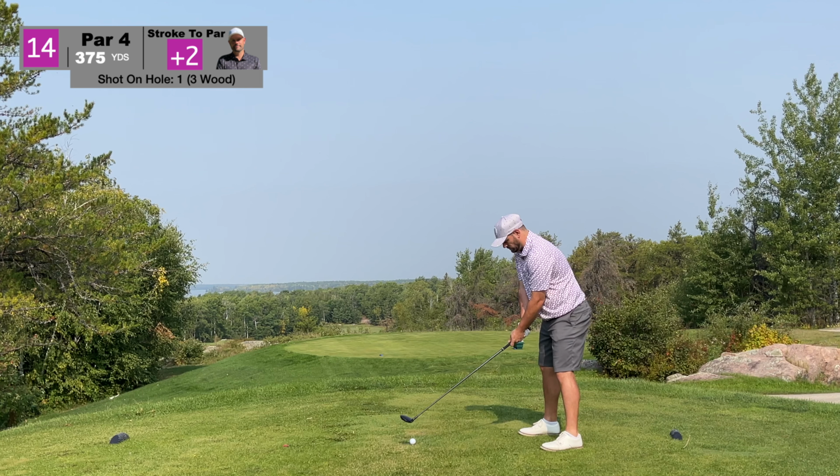So we've got 14 coming up, really elevated tee box. You can't see the landing area. 375-yard par four. I don't know if driver would play, but I can't really see it, so I might just hit something less than driver in the middle. Nice.